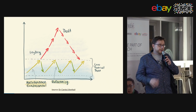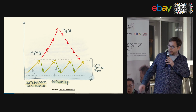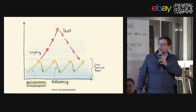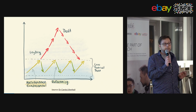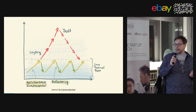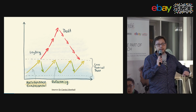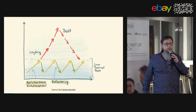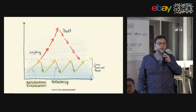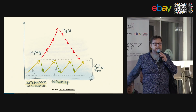So how do you deal with this? Well, here's a nice chart that somebody incredibly smart, much smarter than me, Dr. Carola Lilienthal, came up with. And she proposes that for a team, it's OK to have some measure of technical debt. That's the green lines here. We are working on a new feature, and your product is improving. That's fine, and you can let loose a bit for a time. But then you have to make sure that there are also phases of refactoring the product and making sure that you stay in that low technical debt zone where your product stays clean and maintainable.